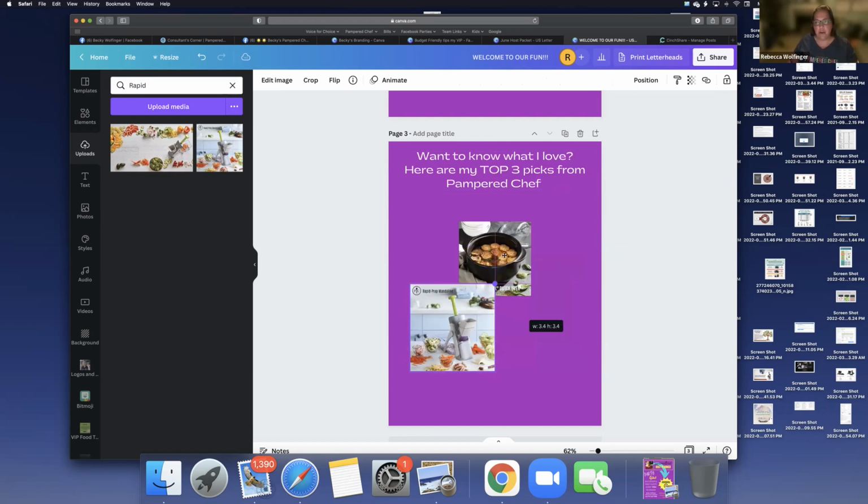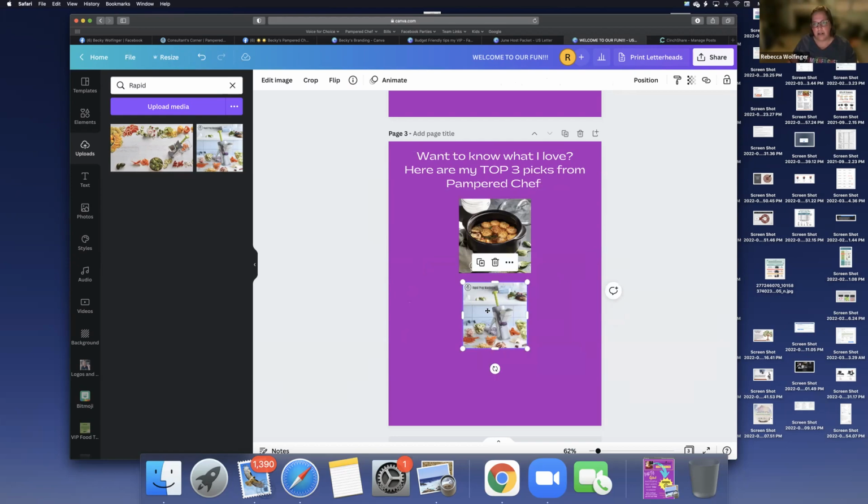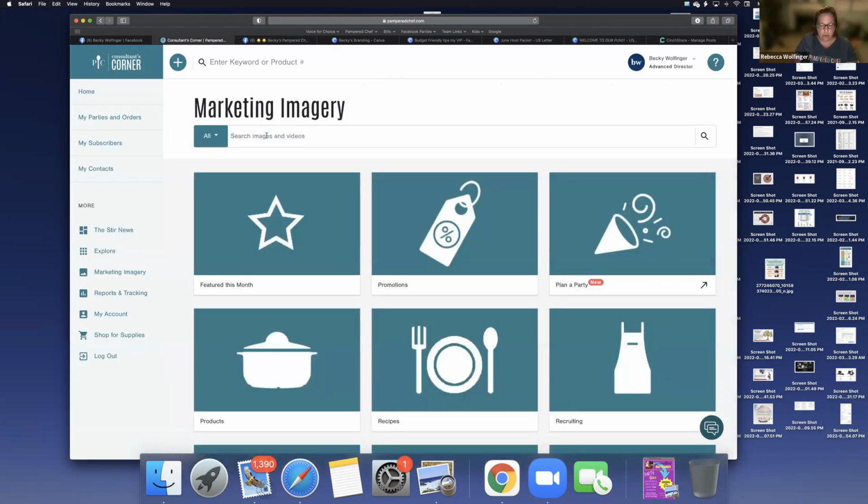And again, I'm just showing you guys, this is what I'm going to do: I'm going to add 3 pictures here. And again, I'll add the 3rd one later on. And what I'm going to do is consult this corner. I'm going to pull up Rock Crock. And a lot of people know that you can do this.